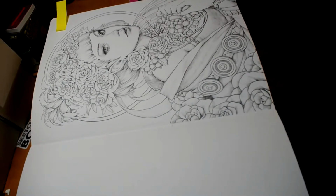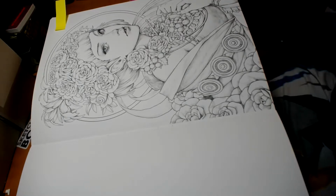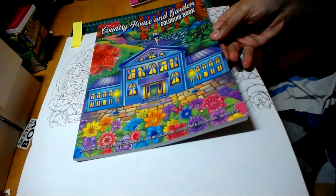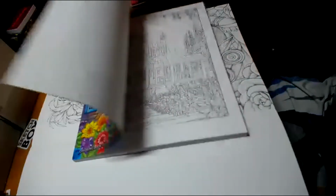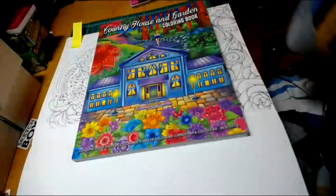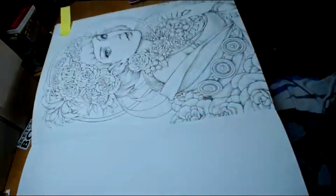But I want to show you some things that I got beforehand, so all of you can see what beautiful things came in the mail. I got this beautiful Country House and Garden coloring book. This is Native Lounge, very much like the newer style of books. I like houses and things like this to color, and they give you 2 copies of each image.